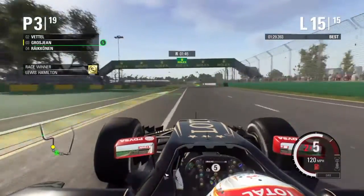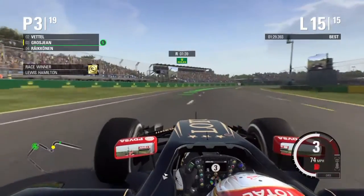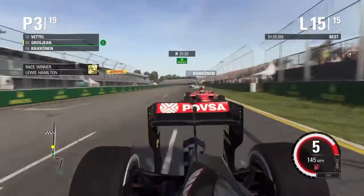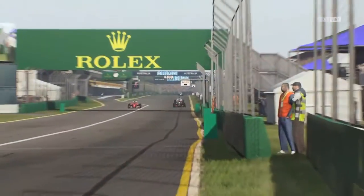And Raikkonen, I'm still scared. Lewis Hamilton won the race from Vettel, as I would have thought. And we're coming around the final corner. Can we get third place? He's just catching us. He's going to get DRS, and I got a bit of an overstay out of the final corner, but Raikkonen's in our slipstream. We're going to push him out, and we get P3 in our first race. Let's go.